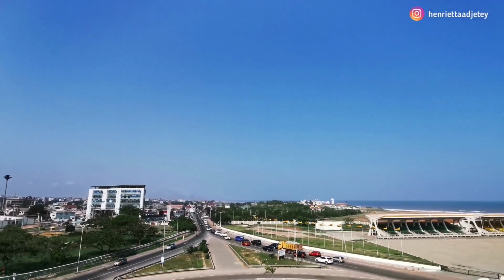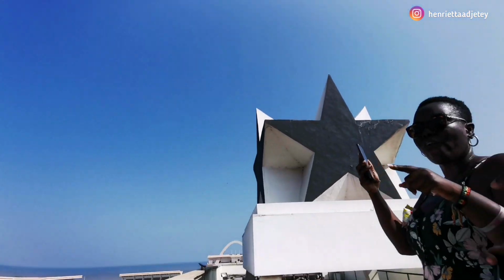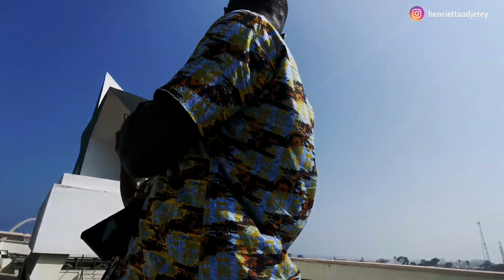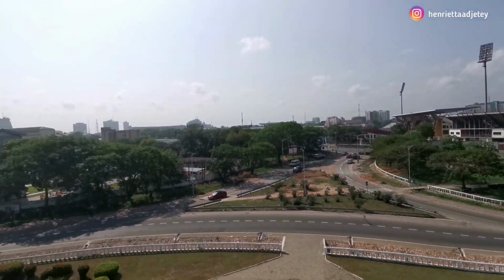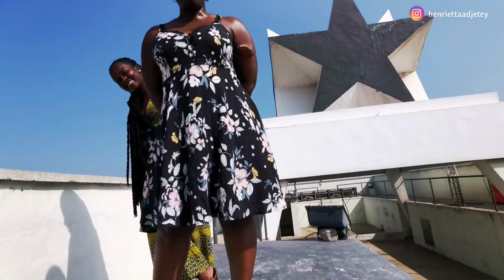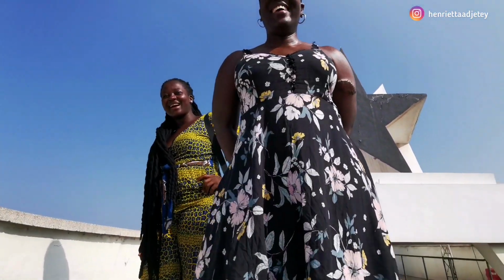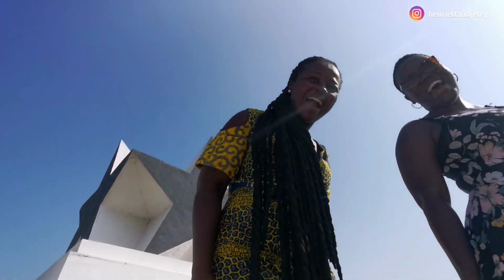Time to climb the stairs and go up. Guys, honestly, if you've been coming to the Independence Square or the Black Star Square and you haven't been climbing up to see this beautiful view, please come back. We are on top of Accra. Yes, we are. Welcome to Accra.